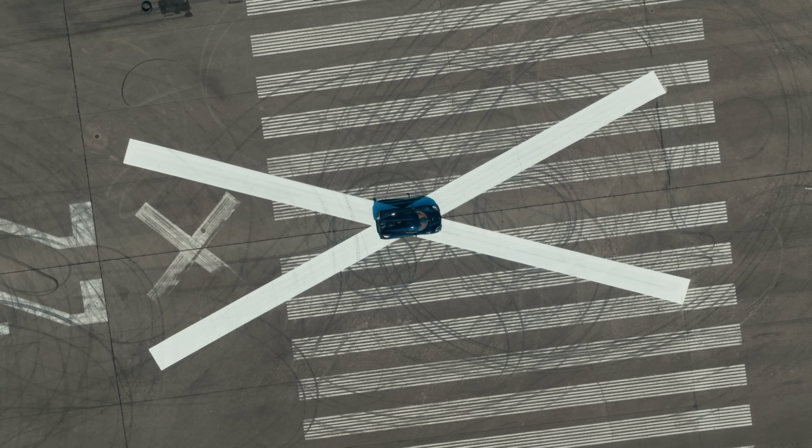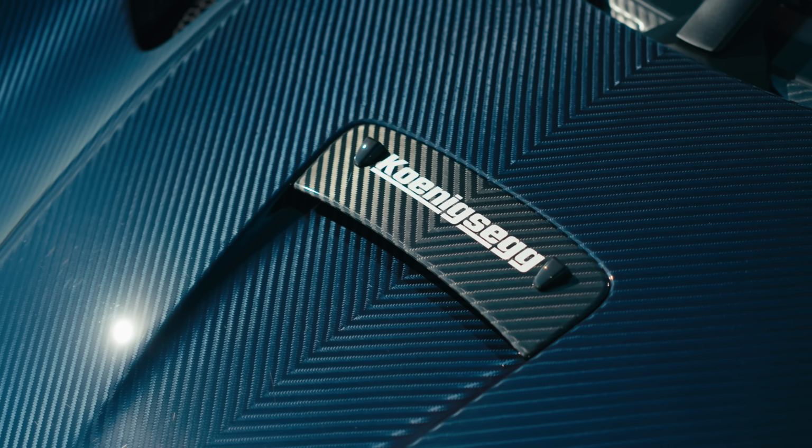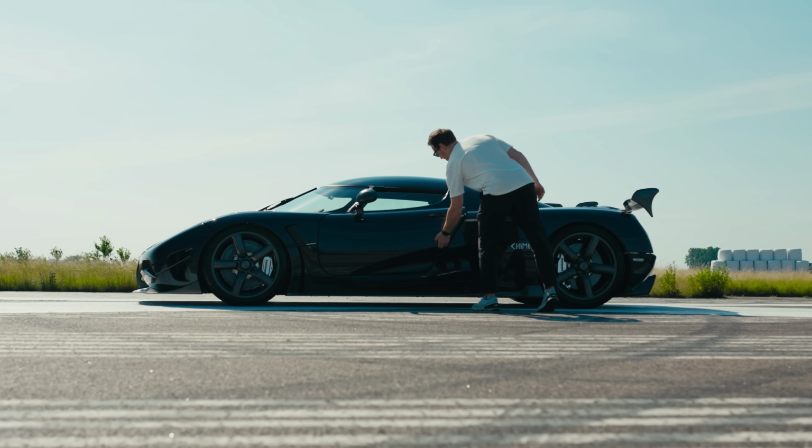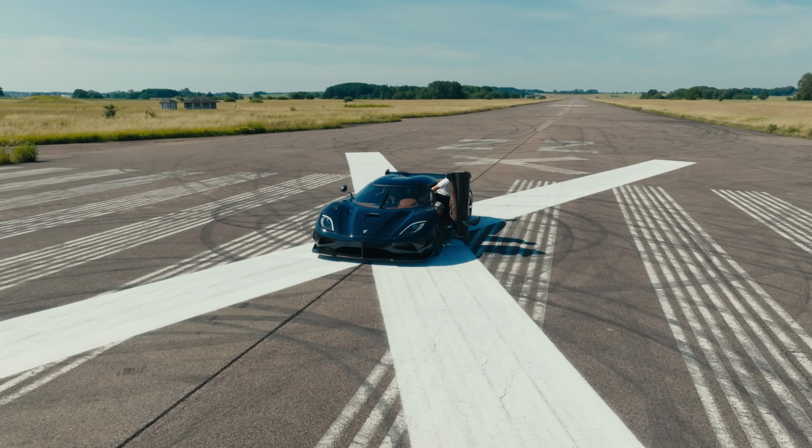Okay, so with a little more context to chew on and some Christian von Koenigsegg sized science to digest, we decided to take the Chimera for a slightly gentler road drive.